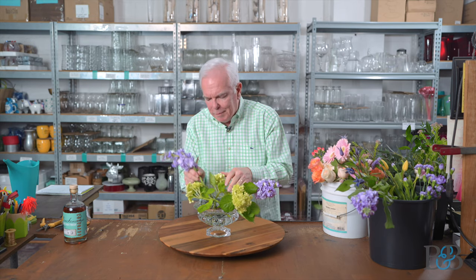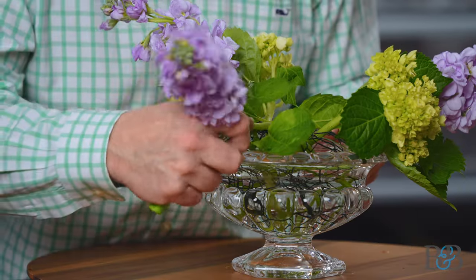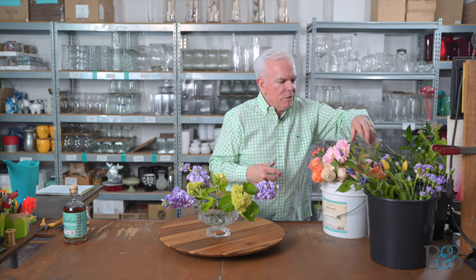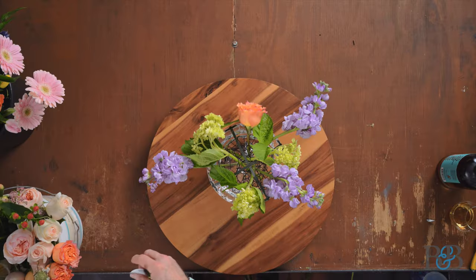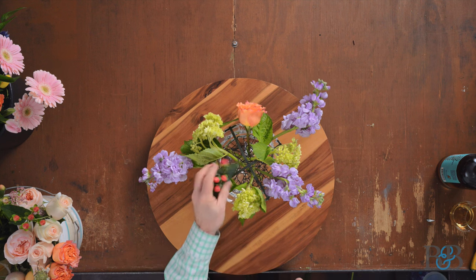I imagine that, and this is the way I say that intentionally, I imagine that it's going to be, because you never know how these things are going to turn out exactly. Sometimes in my mind, they're completely different from how they end up. But I imagine that this is going to be just a very loose, kind of casual, flowy arrangement with some foliage elements. I've got some miniature green hydrangeas in there right now. I'm putting in some lavender stock. It's already feeling like Easter colors to me. I have some shorter roses that I want to pop in there just for kind of a base treatment as well, so that they're nice and low, but also have some beautiful color down there. Doing a little bit of hypericum as well.